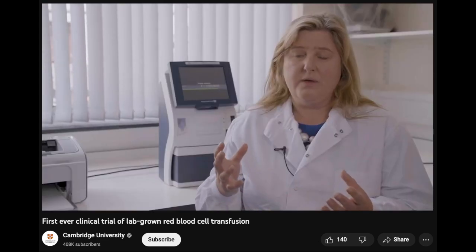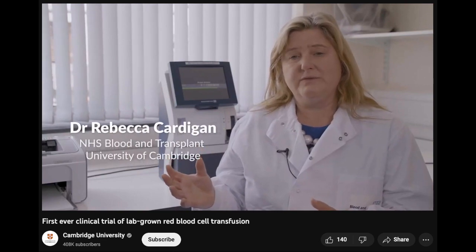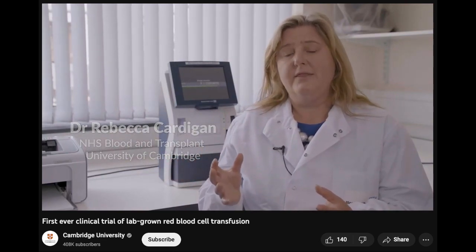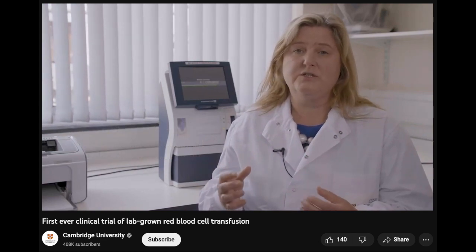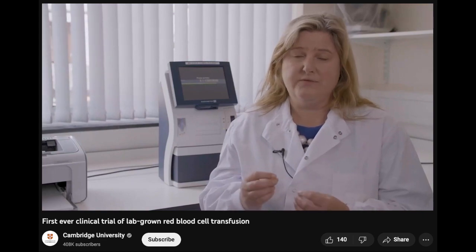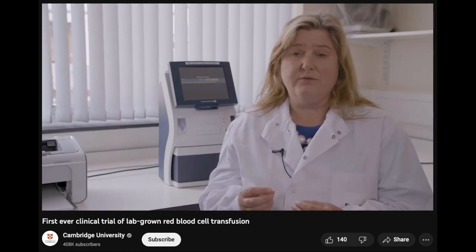We know that the survival of cells following transfusion is very variable depending on the person, and therefore in order to really answer the question we need to be able to do this study in a very controlled fashion, and this is the first time that this will ever have been done.